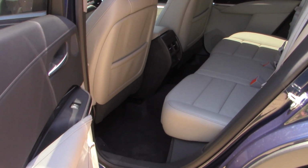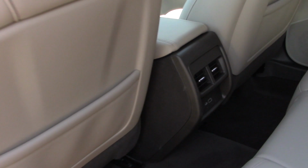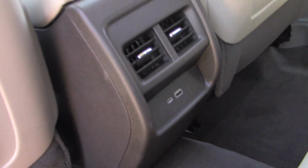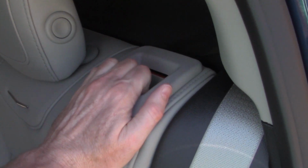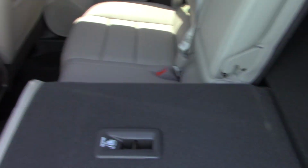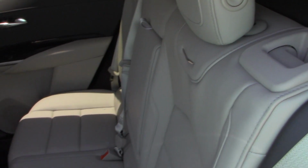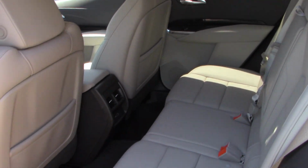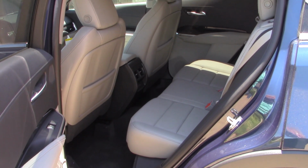And moving into the back seat of the XT4, this is a 5-passenger vehicle. You have dual air conditioning vents back here for your passengers. Now, they can't control them back here, but that's not that big of a deal. And if you want to let the seat down, there's a little lever right there. You pull that, you can let that down. The same with the other two, and you've increased your storage space. Very easy to use. Just put that back up, and you've increased the storage space you have in your XT4 for larger items you may pick up in your daily routine.